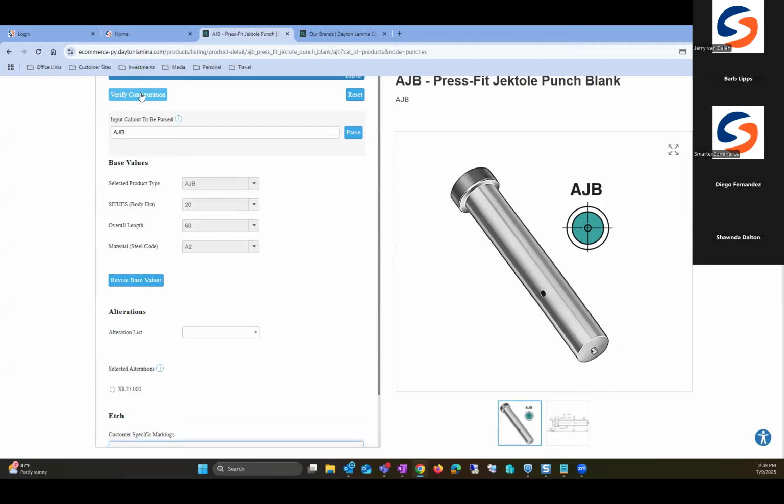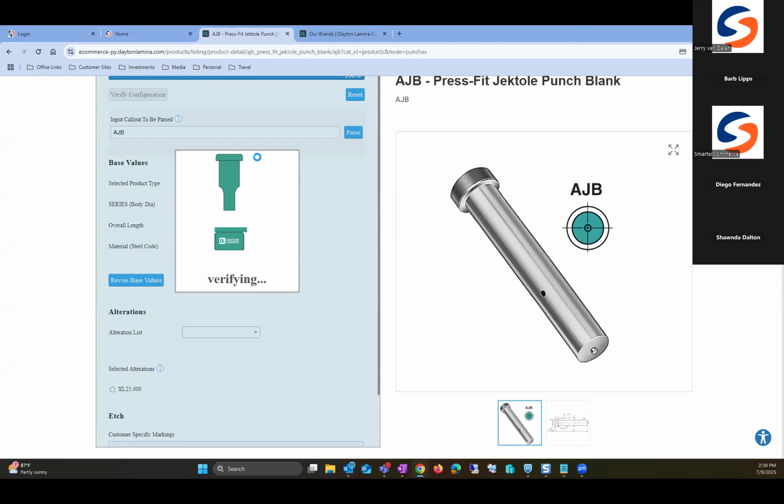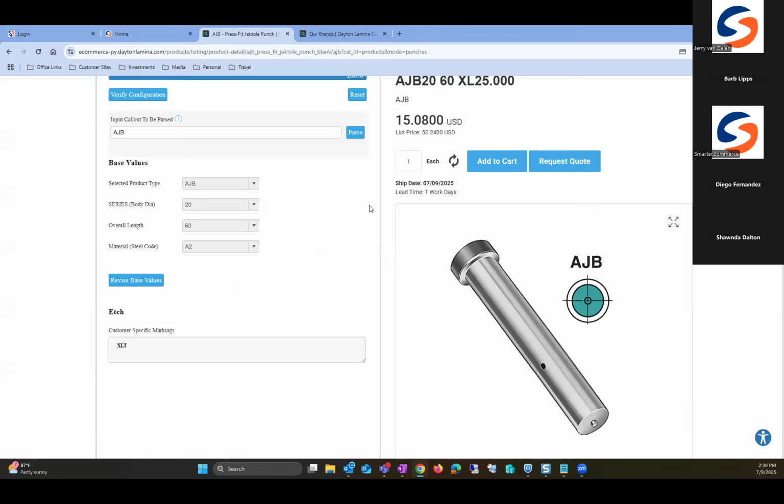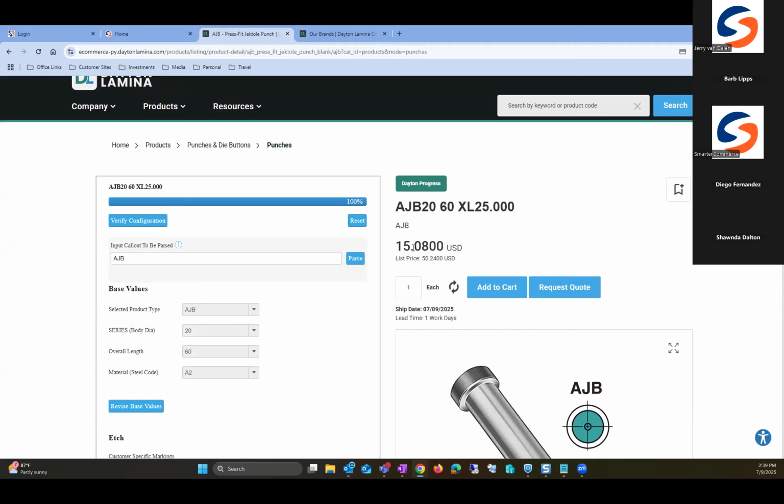Customers can self-service themselves, configure their products. It is now verifying all of their options. And once verified, it prices all of the configured item. Their discounts applied based on advanced pricing. We show them the list price and even provide them their estimated ship date. So this product can be shipped today.